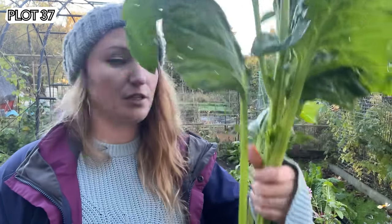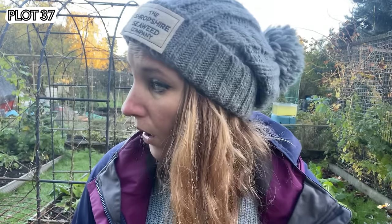This one started going to seed, going bolting. You see, so it's got a big stalk up the middle. I am absolutely freezing. Oh, I think it's time to go home.